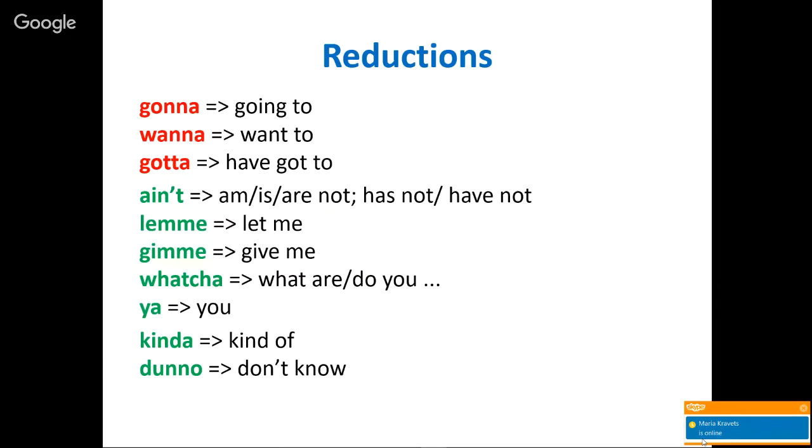So if we're talking about these three red words, gonna, wanna, gotta, they are the most common, the most widely used, and I prepared a lot. I think if we start talking about it, there are a lot. Well, maybe let's start. I prepared really interesting material, so let's start. Next slide.